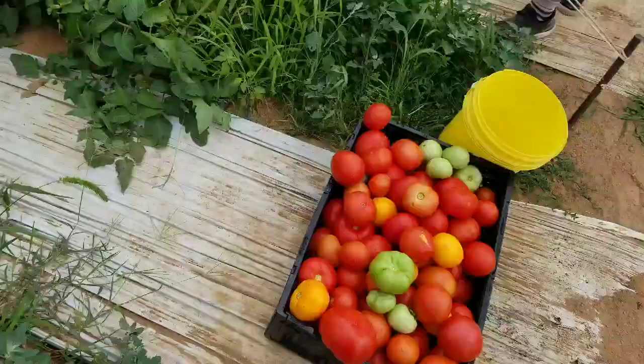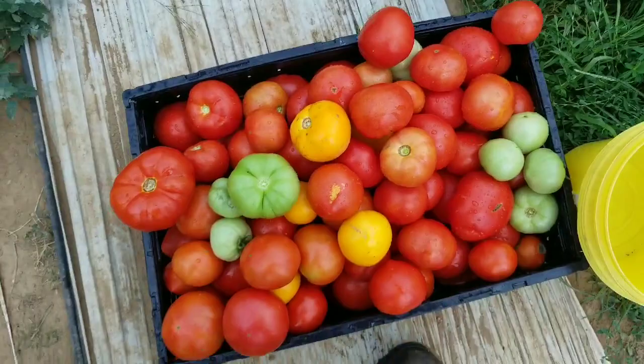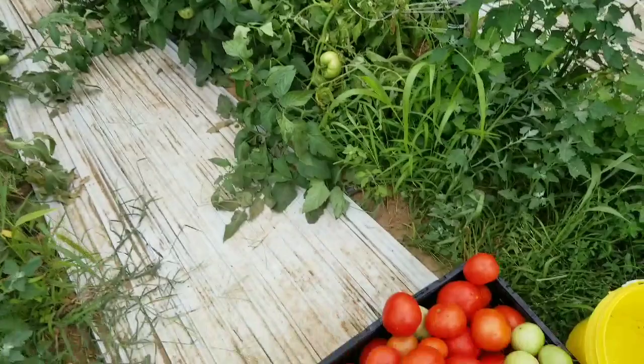So let's look at that beautiful goodness. Gotta go in the warehouse now and wipe them down, but other than that, they're just nice and pretty. Not a single scratch. There's a few of them that, like this one right here, this is the reason I sprayed, because this little army worm or something ate that. I just picked it before it rots. So probably that's the number two tomato right there. So just cut that out and the tomato is still fine.